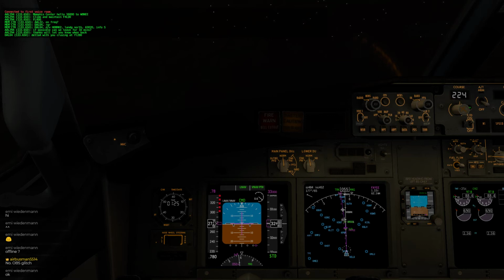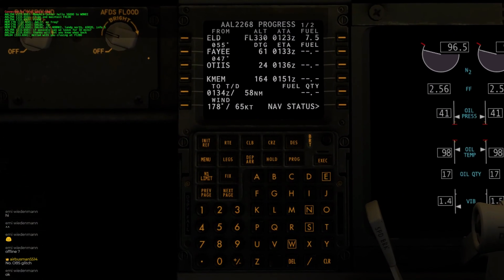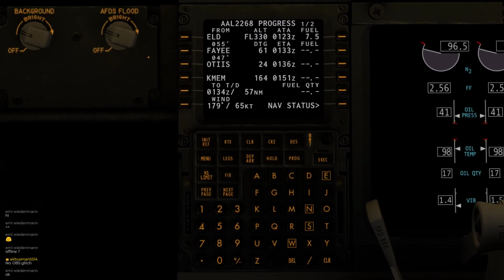Alright, and we're on the arrival. UPS 1380, just past El Dorado, and we've got 61 to Faye. So, yes, it's affirmative. Our top of descent is 20 miles. So 57 to top of descent.